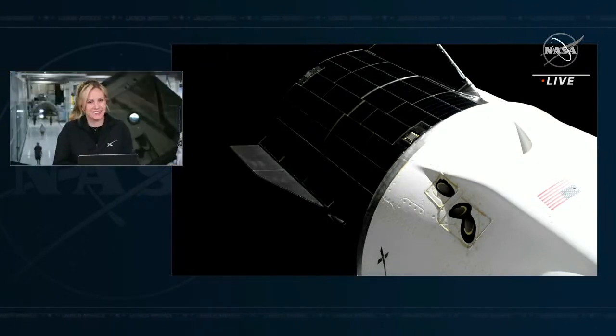Thanks, Shaniqua. All good news to hear. Now, separation is set for approximately 9:05 a.m. Pacific or 16:05 GMT, which is just a couple minutes from now. At the moment, Dragon, which you see there on your screen, is in its final configuration before undocking, and we are waiting for mission operators to conduct their go, no-go poll on whether to move forward with the undocking procedure.